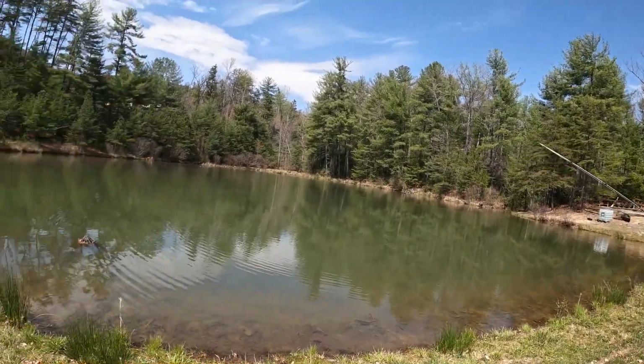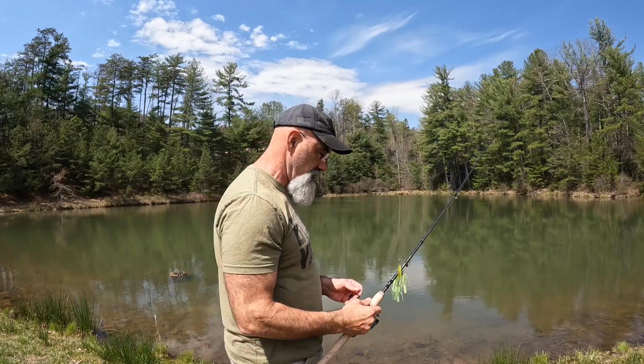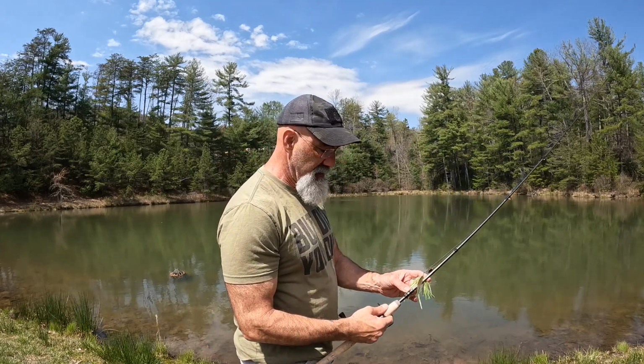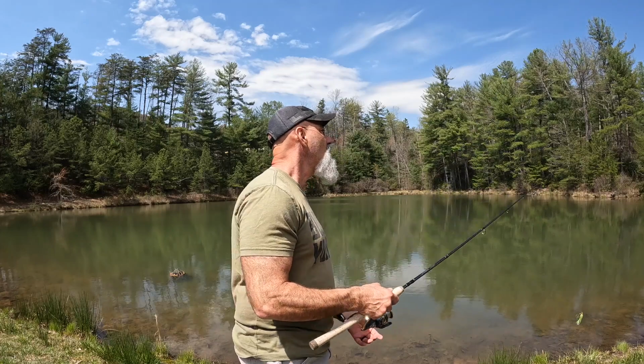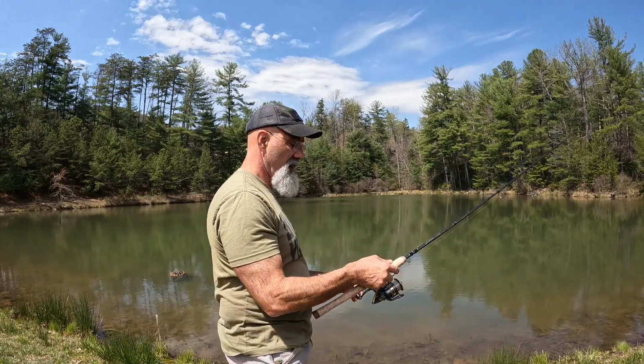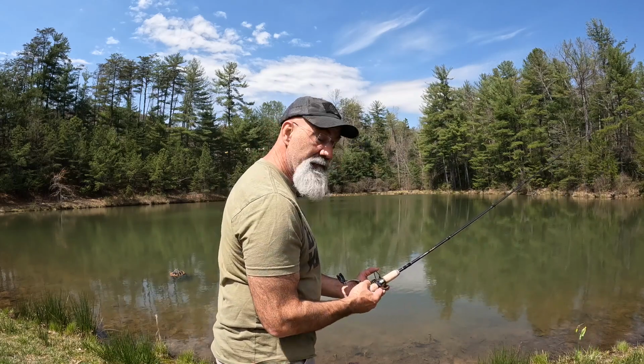One of those is fishing. Some days I come out here and the fishing is absolute fire. And some days I don't get a bite. And the only way to find out what kind of day this is is to put my line in the water. So if I get lucky and I catch a couple of bass, that might be what I'm having for dinner.